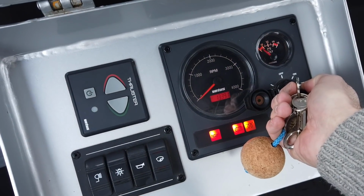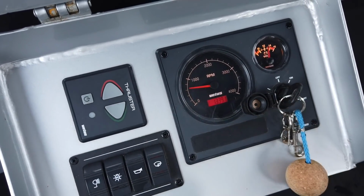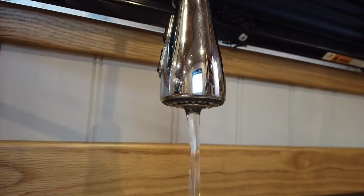But during these darker months, we do have to run the engine, maybe for an hour or two every day or every couple of days. But that's all right because it tops the batteries up and it gives us a tank of hot water, because running the engine heats the hot water tank.